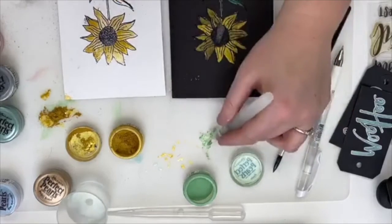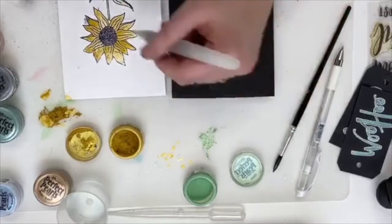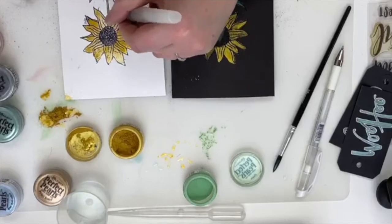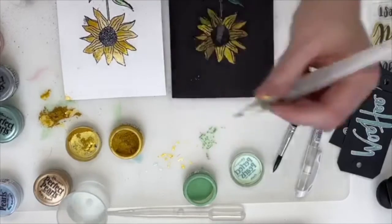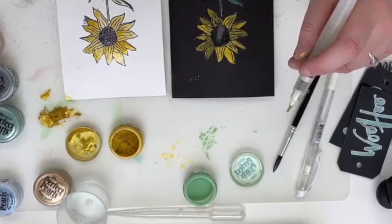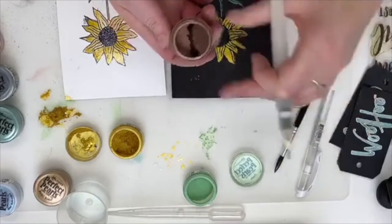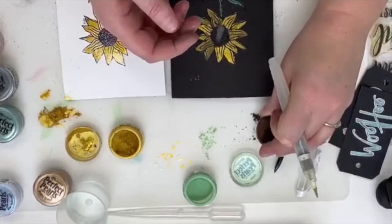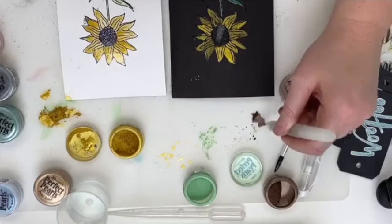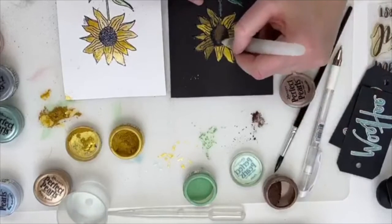Yeah, I really get an F for embossing today. I'm a messy crafter. I'm not a neat crafter. Okay, and then I want to go in with a darker color. We have cappuccino. Cover up that part that I think I burnt.